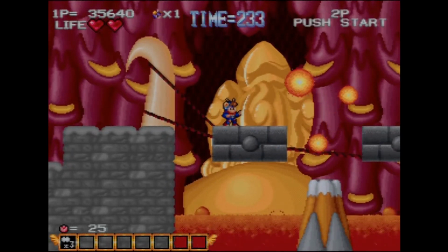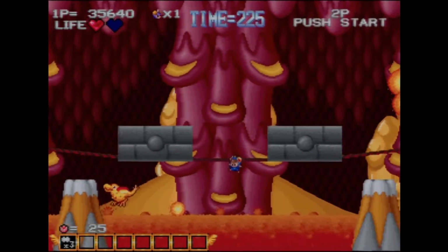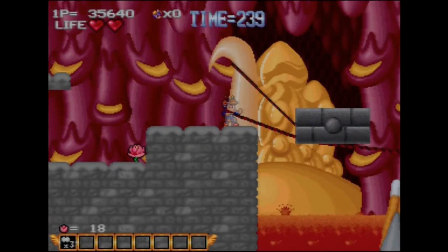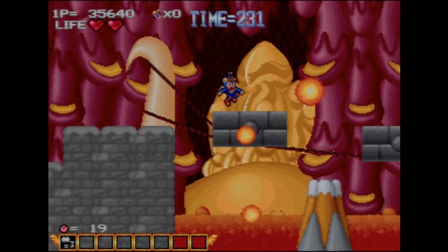Maybe I need to be the small version and then I can jump further. Let's try that. Oh, then I've hit that thing and fallen in the lava. That was just disastrous. It is quite a tough game, and I think the reactions of the controls are a little bit slow at times, so as a result you do sometimes make mistakes.